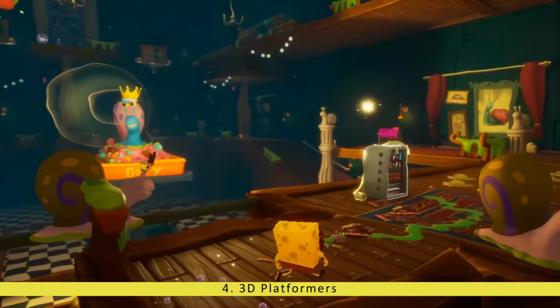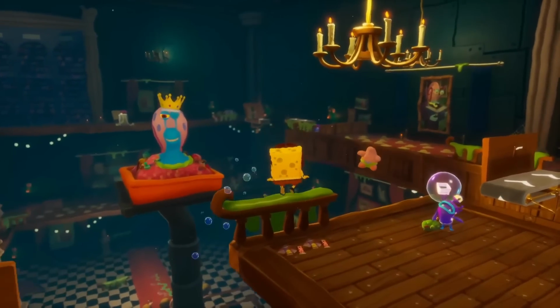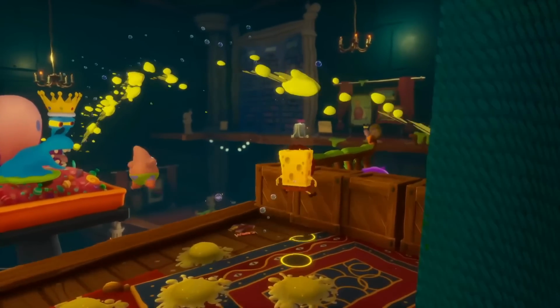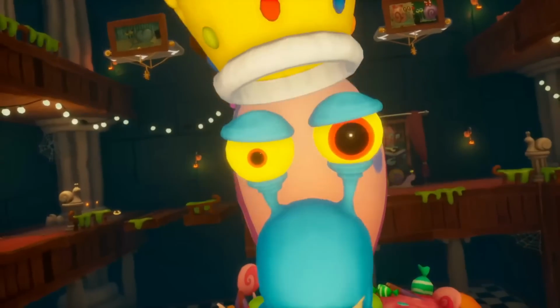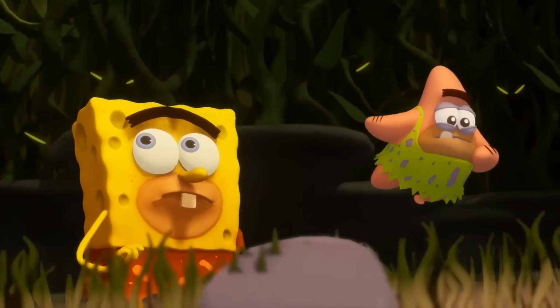One genre that I've really gotten a lot out of on the Steam Deck are 3D platformers. For the most part, they seem to run flawlessly on a Steam Deck. Now, some you might need to limit their frame rate to 40, but it's just a genre that feels great on a handheld device. So here's a few recommendations that I've personally tried. I recently finished SpongeBob the Cosmic Shake.